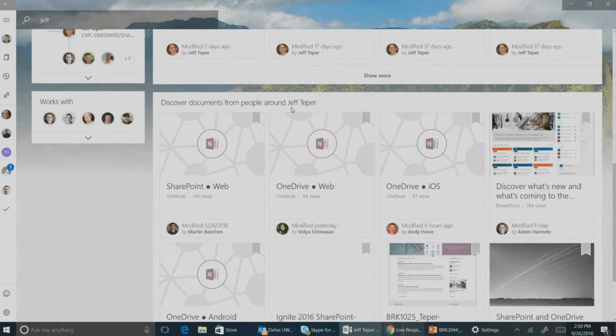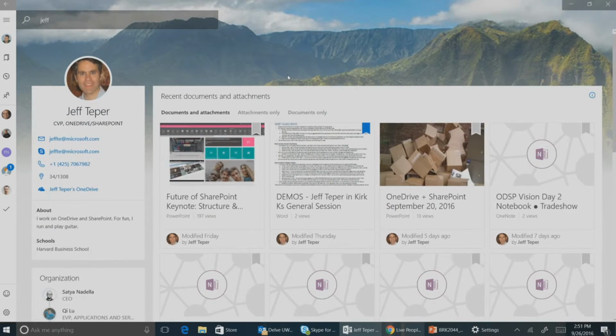And then when I scroll down here, I also get to see documents that are trending around Jeff. So this isn't the stuff Jeff has modified, but these are documents that are trending around Jeff, the people that Jeff works very closely with. This is a great way for me to see stuff. Of course, these are documents that I only have permission to see. If I didn't have access to these documents, I would have never seen them.